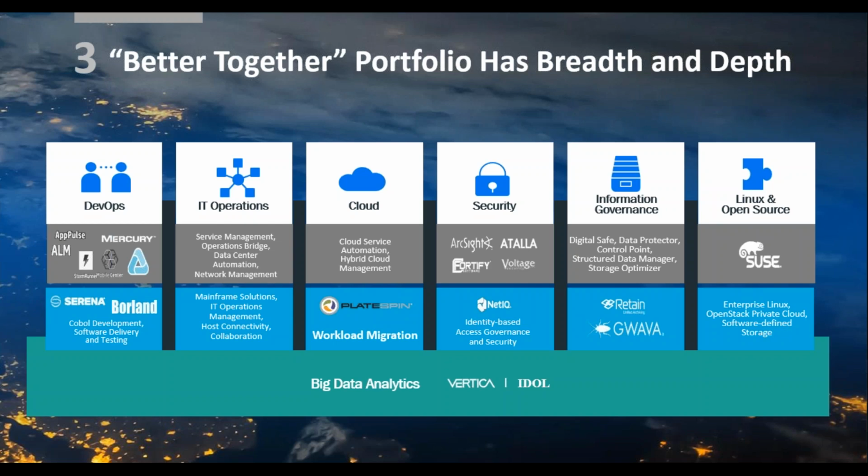On the security side, ArcSight is a leading SIEM solution, sits in the Gartner Magic Quadrant. We've got Voltage and Fortify to protect and encrypt data. And on the NetIQ side, we've got an extensive suite of identity access and security solutions, including access governance and identity-focused SIEM solution. Information governance is covered with Data Protector, Control Point, Storage Optimizer, etc. from HPE. And on the Micro Focus side, we've got Retain that allows for archiving of any kind of messaging solution as well as email solutions. So your WhatsApps, your Facebook messages, etc. If it relates to your work environment, all of it can be captured and archived for future reference.